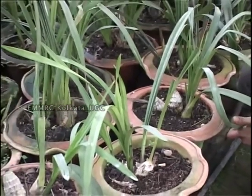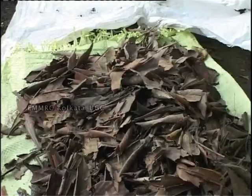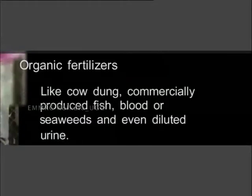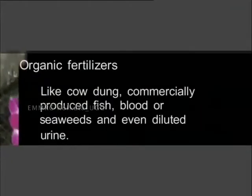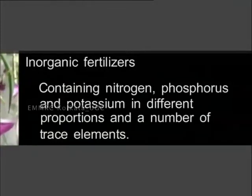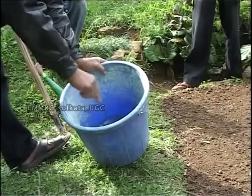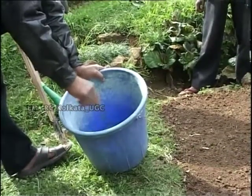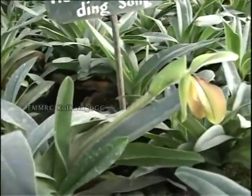The use of fertilizers depends upon the type of orchid and its stage of growth. The fertilizers vary from organic to inorganic. Organic fertilizers are cow dung, commercially produced fish, blood, seaweeds, and even diluted urine. Inorganic fertilizers come under many brand names, but they all contain nitrogen, phosphorus, and potassium in different proportions. A number of trace elements like manganese, zinc, iron, boron, and molybdenum are also included in the mixture. Fertilizers high in nitrogen relative to other elements promote growth, while those with high phosphorus and potassium content promote flowering.